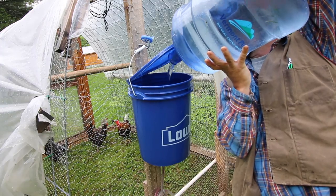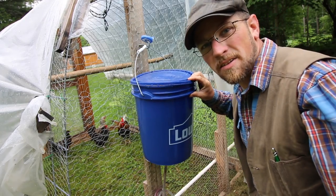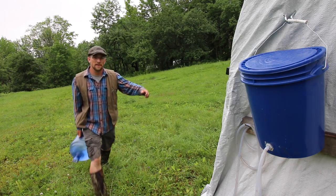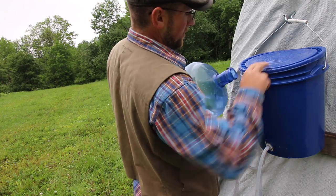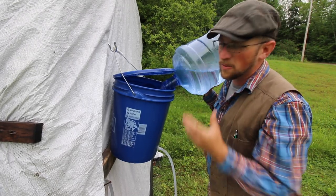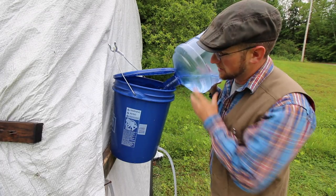Morning, Rufus. That should be good. Let's go give the rest to the Barred Rock pullets that we have in the tractor. Top that off and use up the rest of the water. Once we finish up with this, we gotta head out for work for the day. When we come back, the plan is to plant our broccoli and Brussels sprouts inside some hay bales.